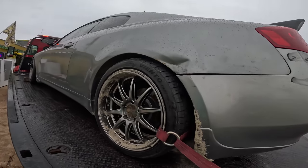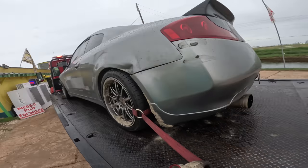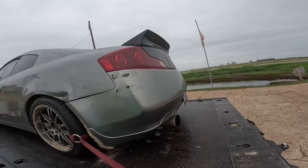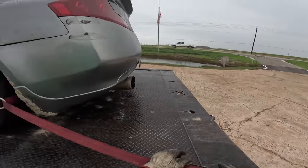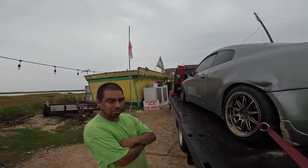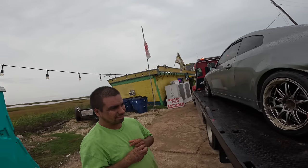It is, that's what I'm saying. It's real low. How long has it been sitting here? Since last night. It just turned up in the middle of the night or what? No, I was working. It was almost about 7 o'clock last night.